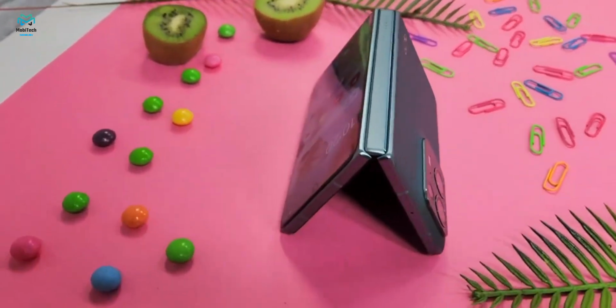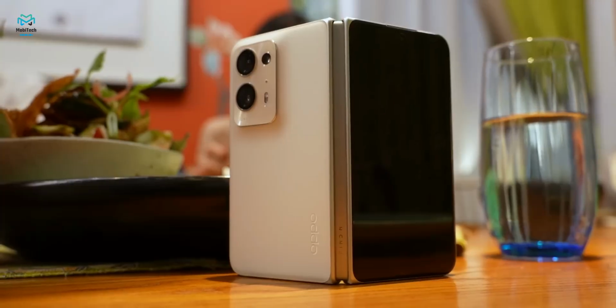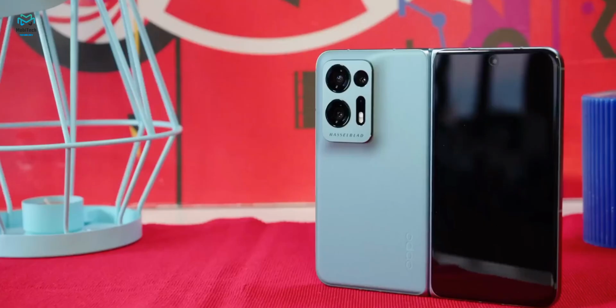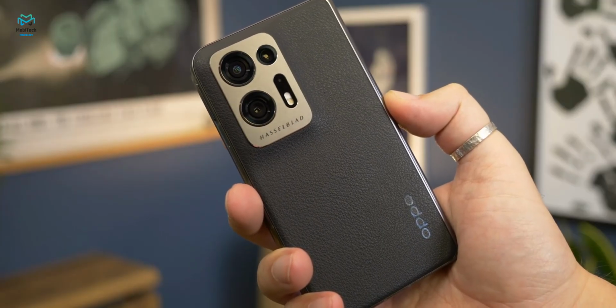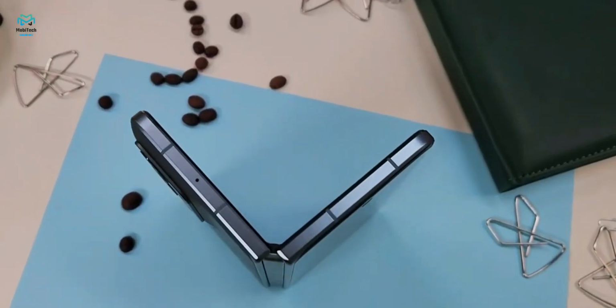Like last year's model, the Oppo Find N2 is a compact foldable, but there's a few upgrades like a new flagship-grade chipset, fast wired charging, a high refresh rate on the outer display and upgraded cameras. The Oppo Find N2 is very comfortable to use with one hand. While folded, it feels the same as a standard smartphone. Let's start with the design.